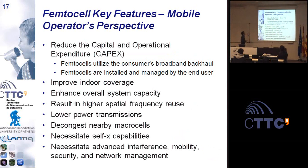Now, from the mobile operator's perspective, we can say that femtocell deployment reduces the capital and operational expenditure for the mobile operator, given that they utilize the consumer broadband backhaul and they are installed and managed by the end user. They also improve indoor coverage. They enhance the overall system capacity, resulting in higher spatial frequency use. They greatly lower power transmissions, and they decongest nearby macrocells. However, they also necessitate the employment of self-X capabilities, advanced interference management, mobility management, security management, and network management as well.